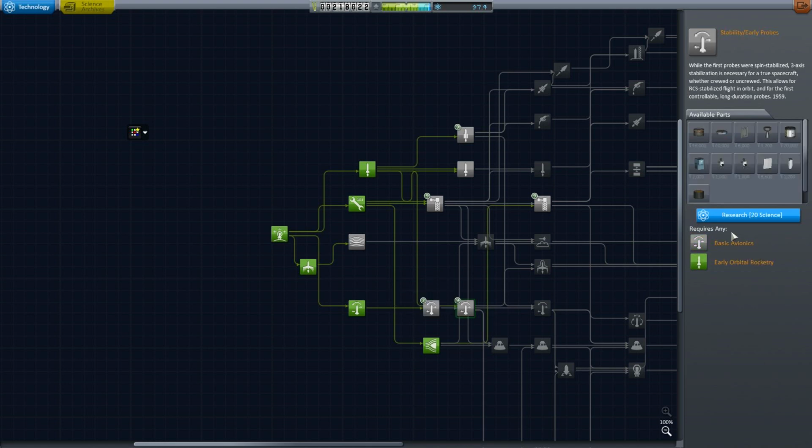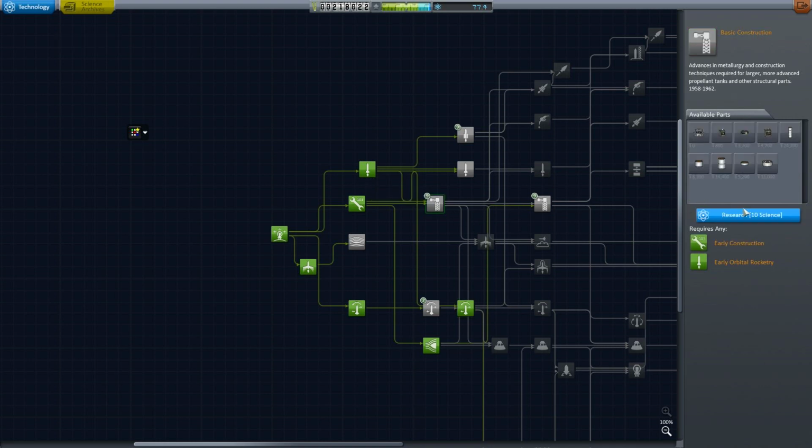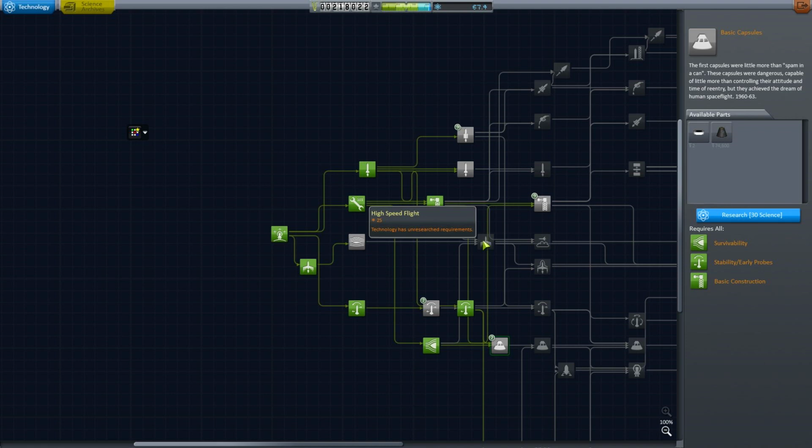Ooh, that's a whole bunch of new tech that we should add. 20 science, that's going to take a long time. Basic construction, let's add that to the list, even though there's nothing on there that's technically part of this. And I have 30 science left. How best to spend my 30 science? Should I unlock these capsules? Or is there something more useful elsewhere?